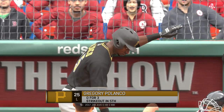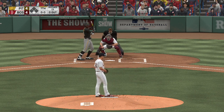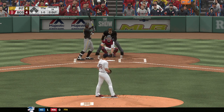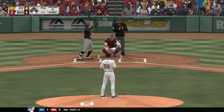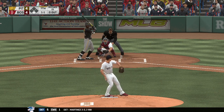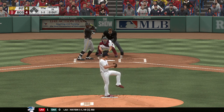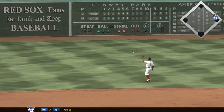Ready for another chance? Gregory Polanco. He'll lead it off here as we begin inning number 7. Into the windup and the pitch. Ball 1. Into his windup. Here comes the 1-0. A cold strike on the inside corner. Here's the 1-1. Out in front as this is pulled foul into the seats. 1-2. Here it comes. Line drive to left. And he'll break through with a solid knock here, his first of the ball game.